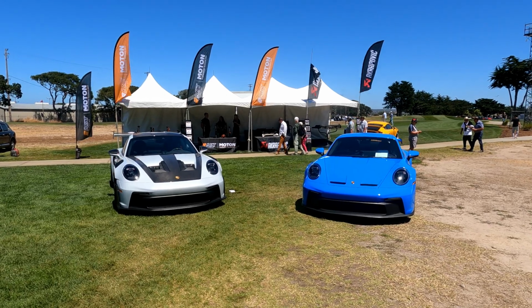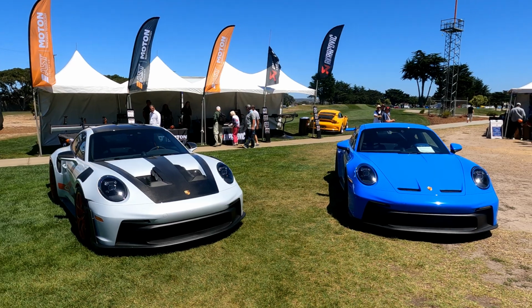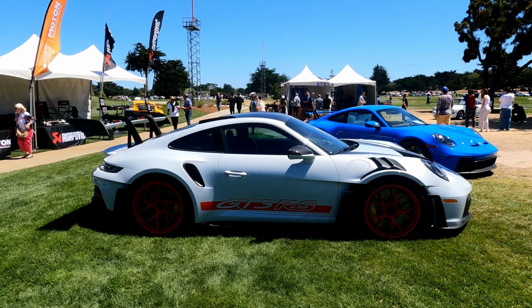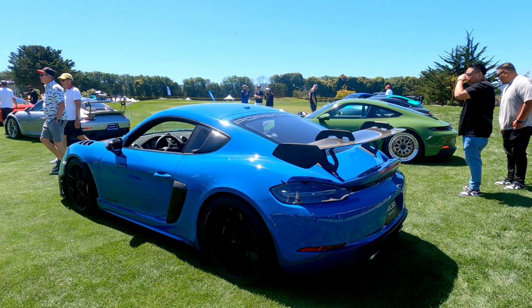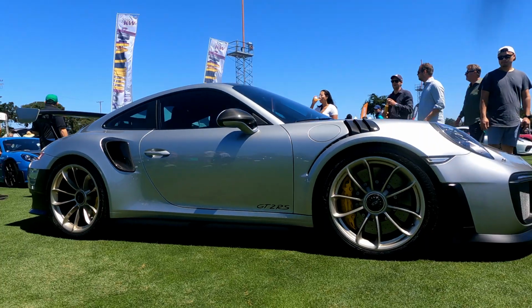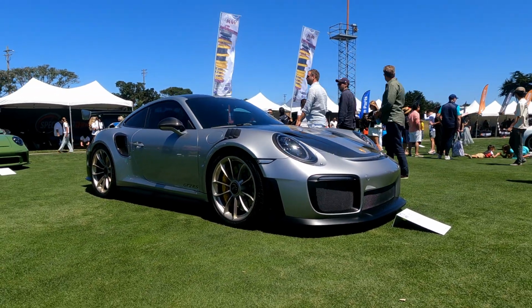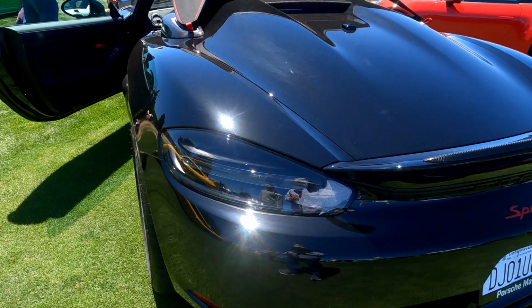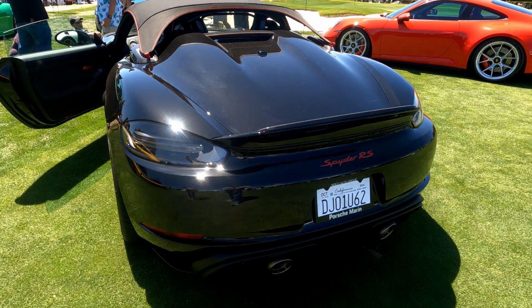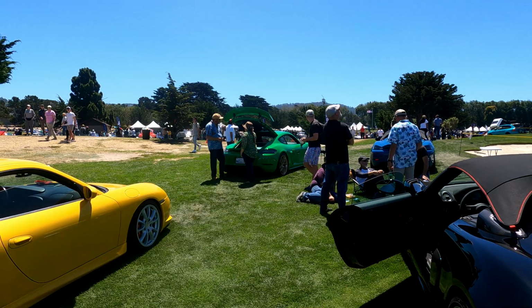I was wondering if they can just do the alignment or something once I get their parts. But there's... oh, it is. So many cool cars. Oh no! The green one has it too. Actually, they all have it. Really? You should zoom in on all of them. All of them.